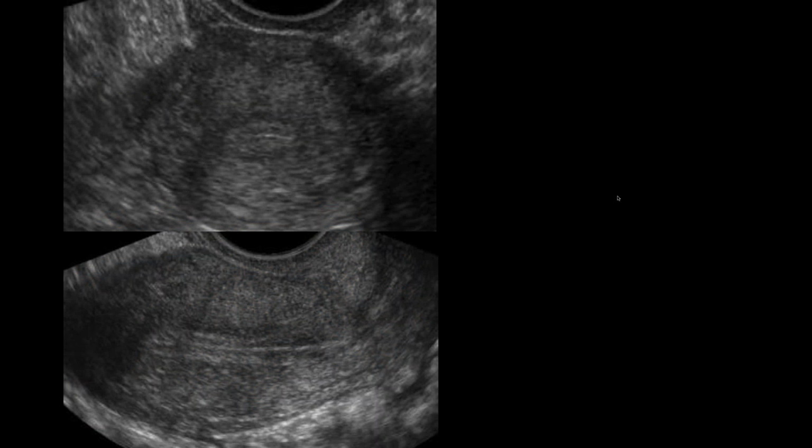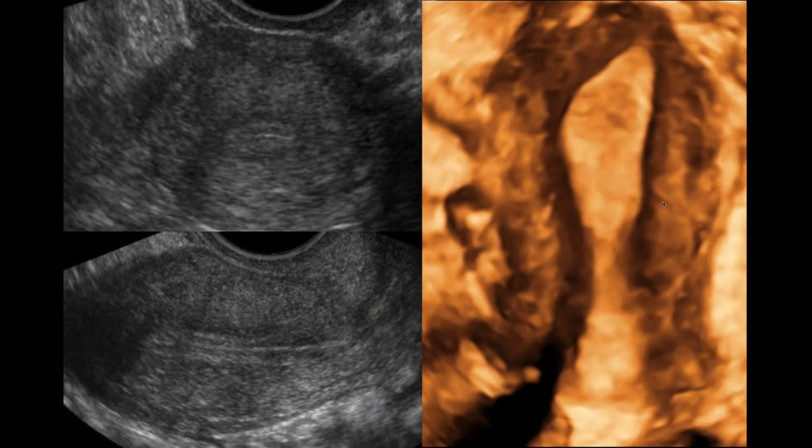This case looks pretty unremarkable. Turns out this patient has a unicornuate uterus.